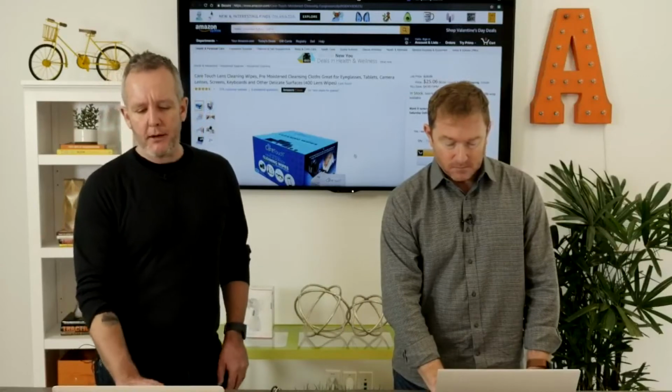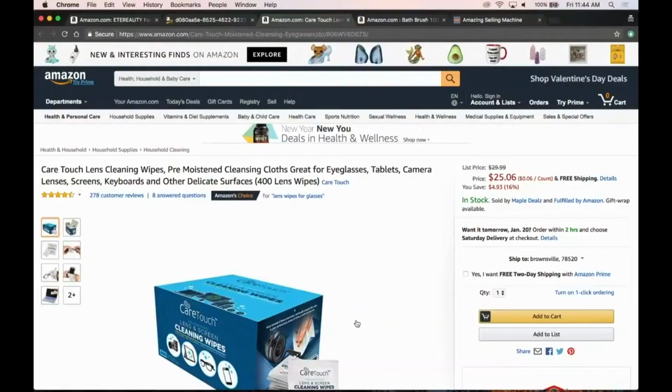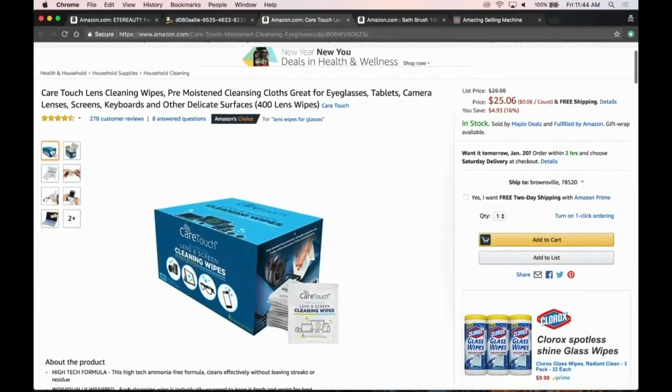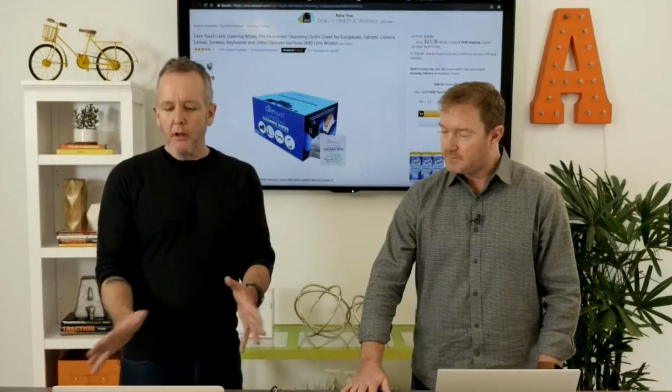But we're going to go through right now a few examples of a lesser optimized listing and then a bad one. So for this one, their title, again, is great. It actually reads well. They've obviously done their keyword research. They know the keywords to have in here. They're very clear on that. Their images, to me, what I would have done on the primary image is probably had one opened, maybe. But overall, it's good.